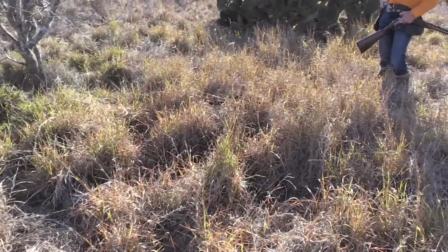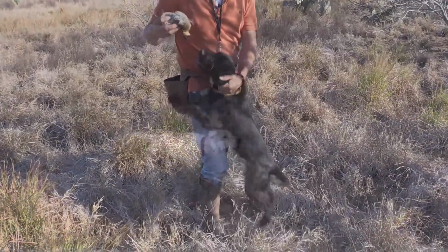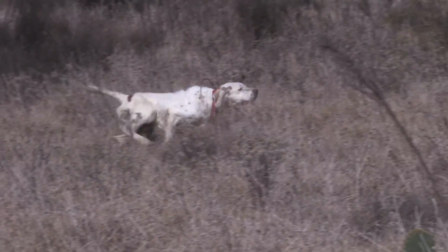Watching these well-trained dogs was amazing. I knew that dogs were used for hunting, but seeing them in action was truly remarkable.